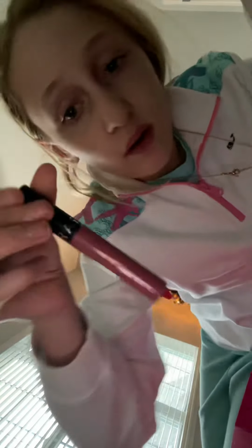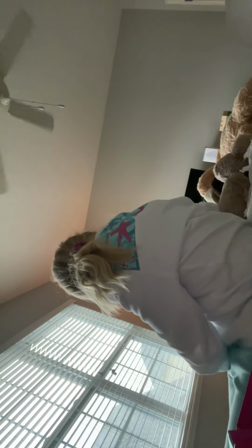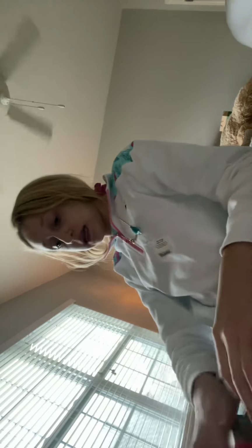Okay, well, I'm gonna give this to my mom. It is a Sephora lip thing. I'm gonna give that to my mom because I already have it because it came in a Christmas set that I got from Sephora. And I'm just going to throw this in a box and say done. Because my parents know that if there's something open and unorganized, it's probably going in the trash.